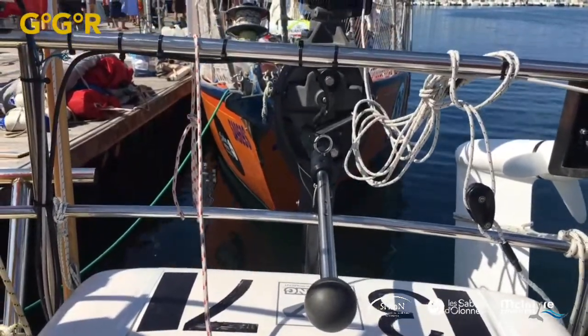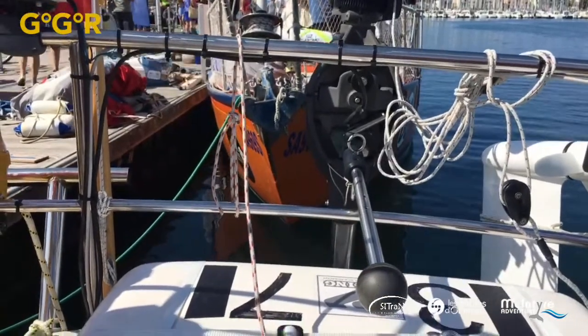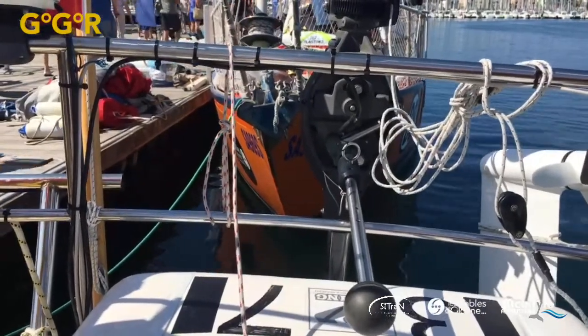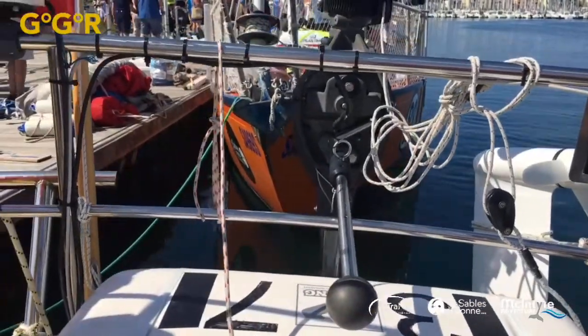But in an emergency, if something went wrong in heavy weather, who knows what, there's situations where we can consider what happens, but they're not normally used. But that's cool. So it connects to the tiller, the Hydrovane tiller, absolutely.